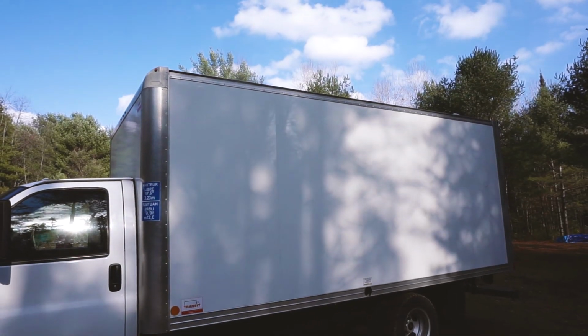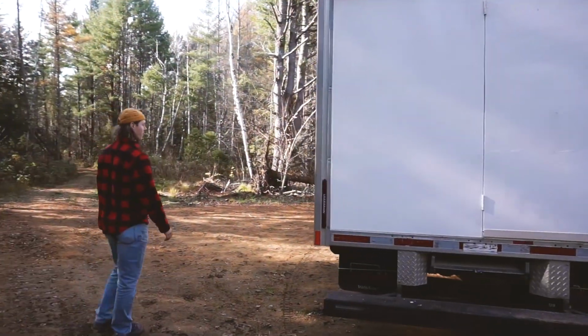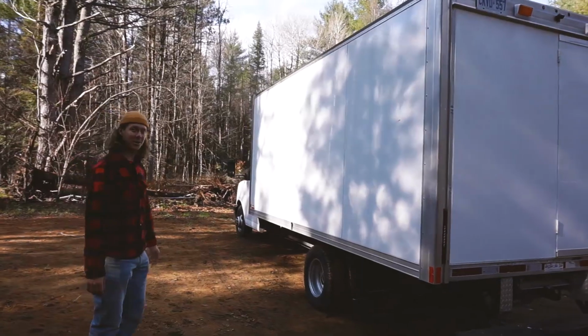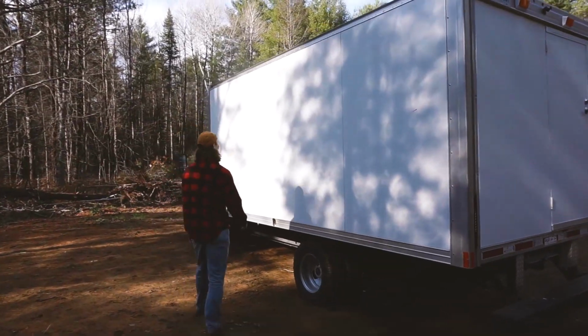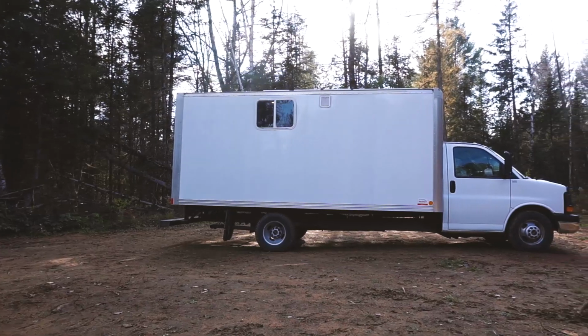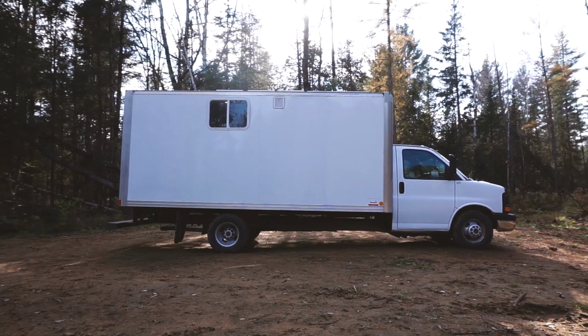And if we go farther on this side, it looks like just a simple work truck. It's very stealthy. That's the reason why we chose this type of conversion, because it looks stealth.